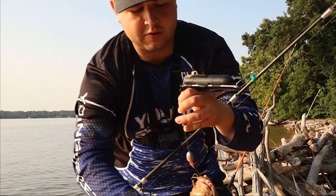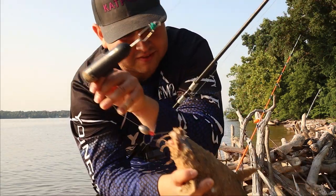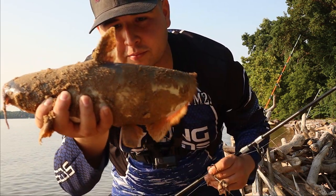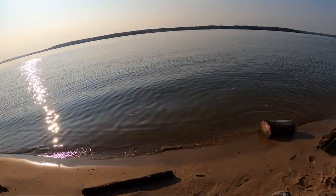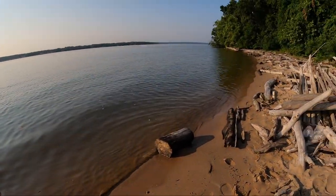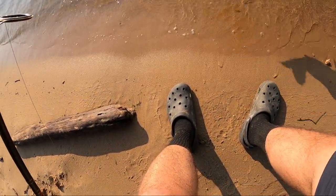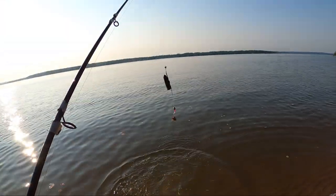I hope we're getting some good footage with this thing down there, man. But there he is. Nothing big really at all, but hey, we get to learn about them. We get to see how they react to different baits down there from their perspective. So can't really complain about the size.